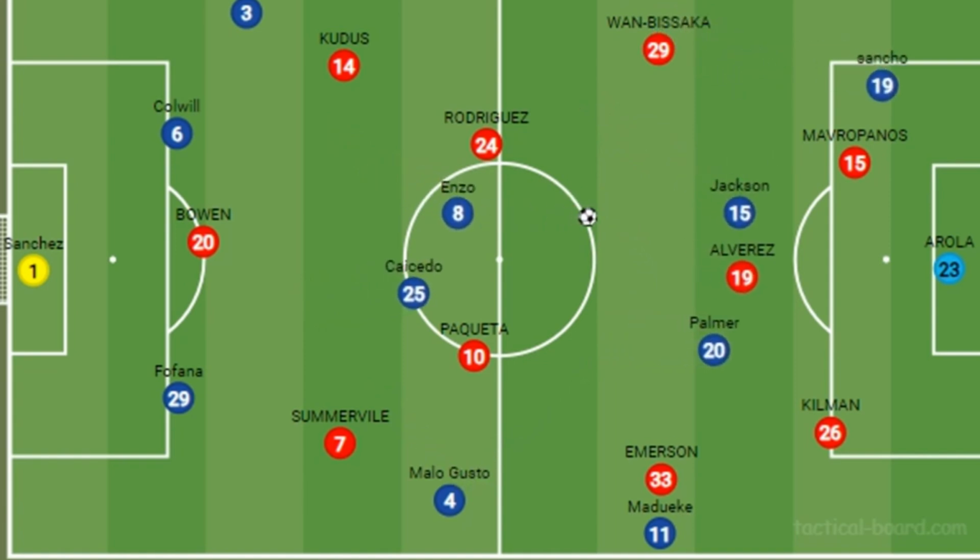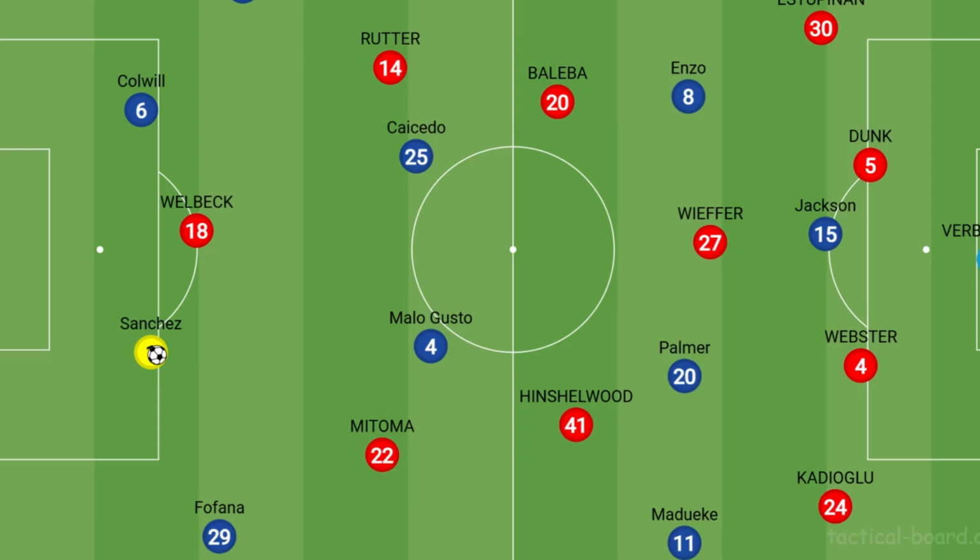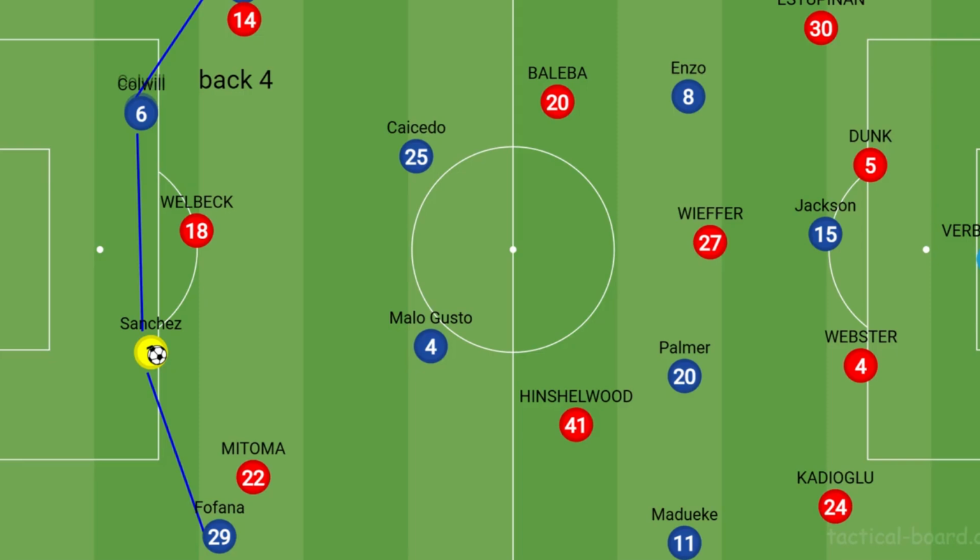One of the key adaptations involved using goalkeeper Robert Sanchez as an additional outfield player, effectively creating a numerical overload in the defensive phase. By positioning Sanchez in this way, Chelsea stretched the pitch horizontally, with the center-backs splitting wide to occupy the half spaces. This adjustment introduced a back four structure, which made it significantly more difficult for Brighton's forwards to close down passing lanes and apply pressure effectively.